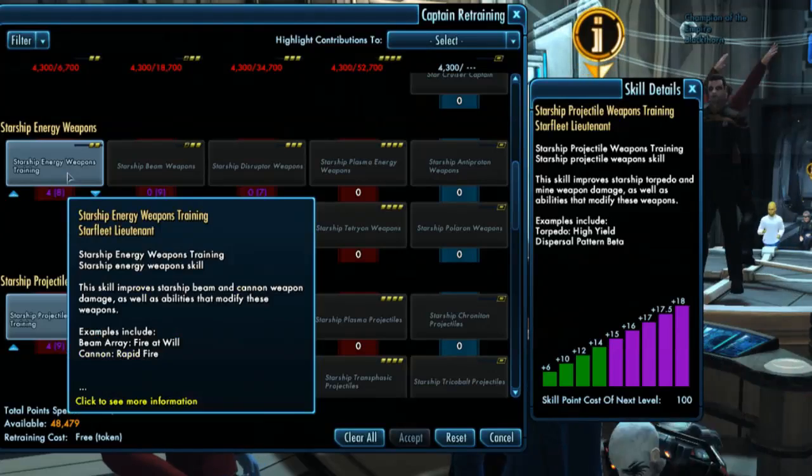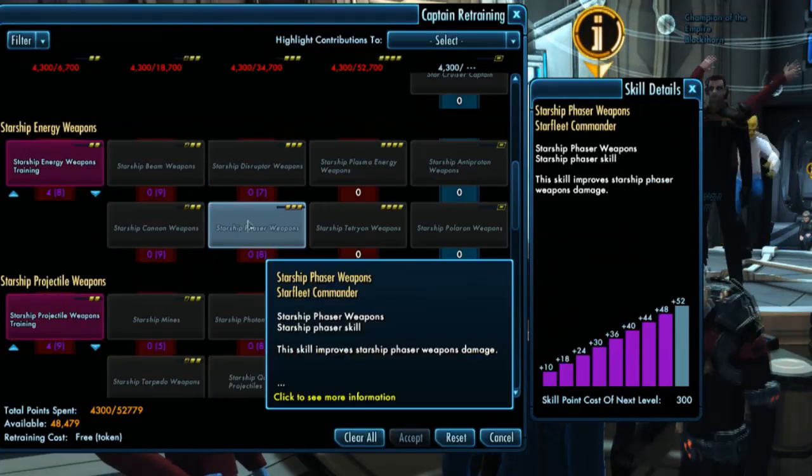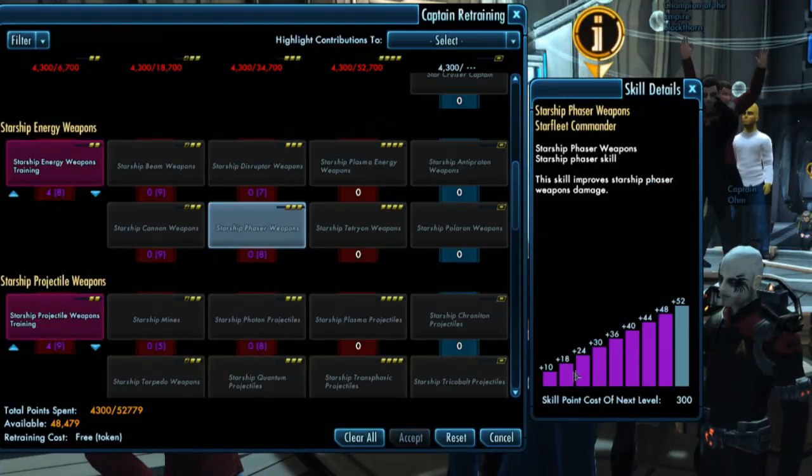Also, when we get to that, the diminishing returns are calculated differently, and you get more bang for your skill points spent on the higher rank of skills. 4 ranks in energy weapons is worse than having 4 ranks in, let's say, phaser weapons. You can see that right here.